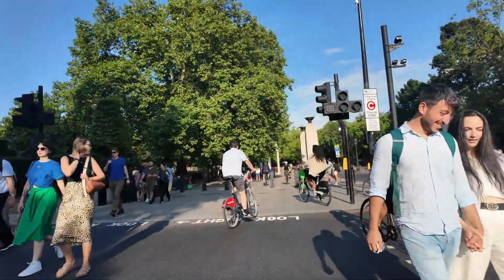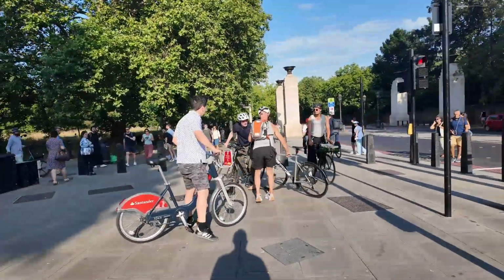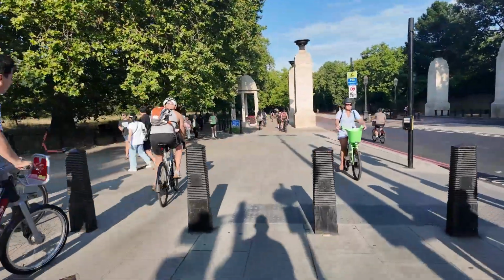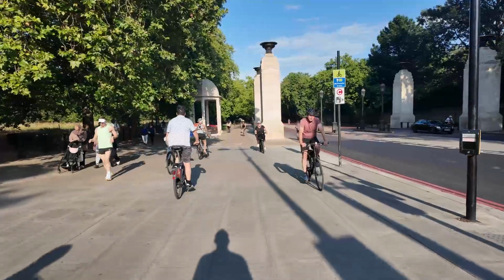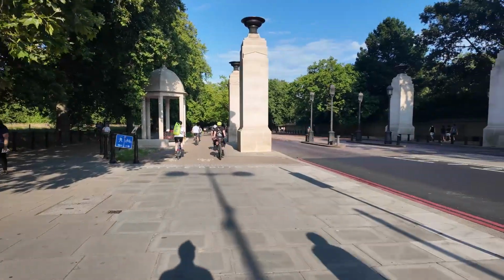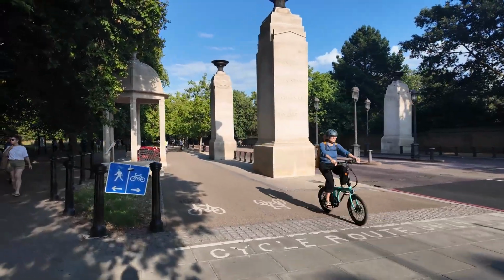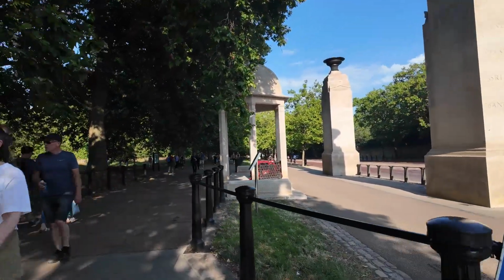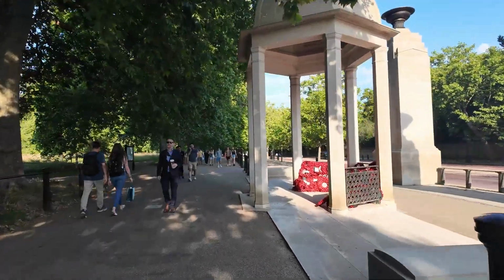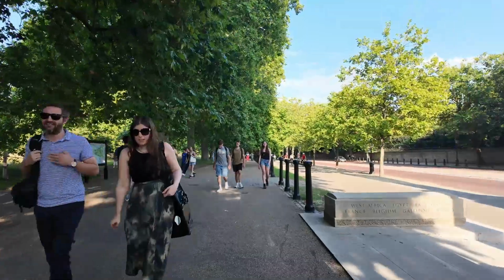But I just think it's a really grand approach. Oh, gosh. That was not good, was it? Where was I? Yeah, so Constitution Hill runs parallel to Buckingham Palace Gardens, and to my left we will have Green Park.